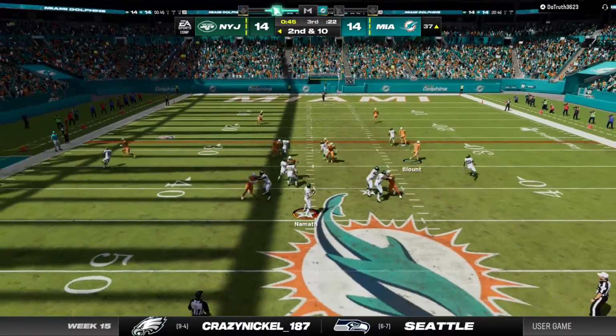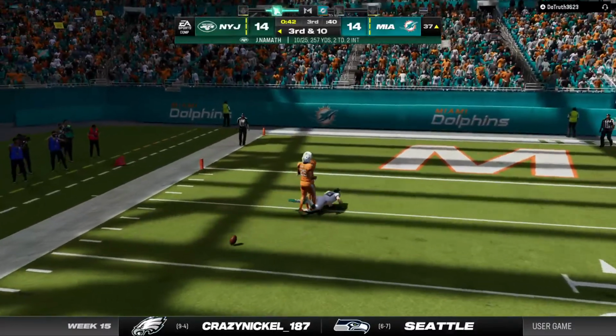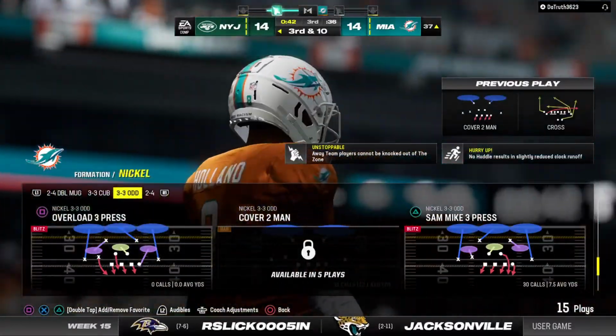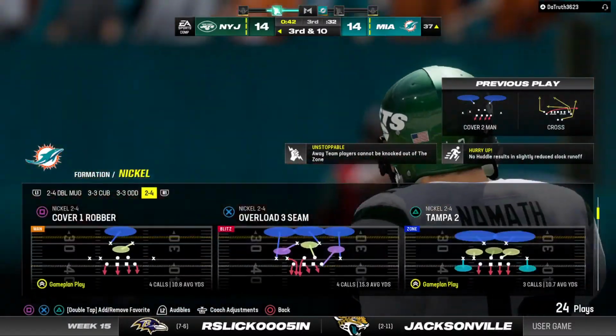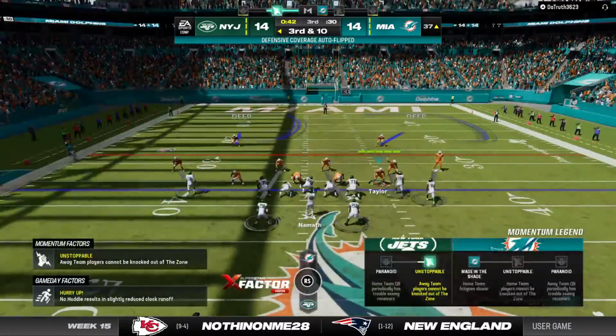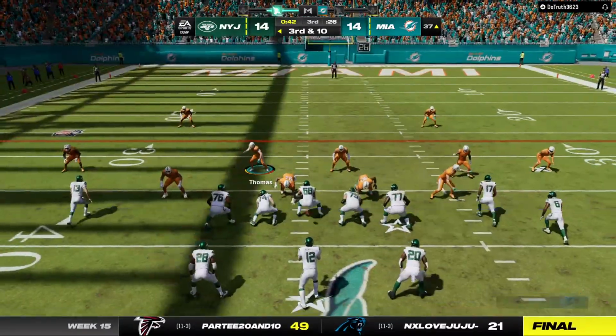Namath to throw. And that is complete. Oh, my goodness. He was in his own zip code, but somehow could not look it in. And that is not what you expect from a receiver of his caliber. Sometimes you get a little ahead of yourself. You don't look it in, and all of a sudden it's on the ground.